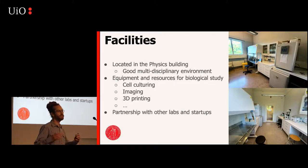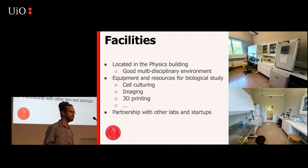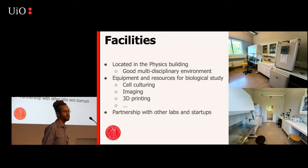The good thing is that we are hosted in the physics building, so we also have access to a lot of facilities that belong to the physics department. For instance, we have access to 3D printers and a lot of microscopes, and that's what makes the LagLivLab very interesting: it's a biological thing hosted at physics, and so it's multidisciplinary at its core. I think that's a very interesting place to work in. We also have a lot of partnerships, as Doug mentioned already, with other labs, very specific biology labs like the HTH Center of Excellence, but also with startups working in biology or with multidisciplinary studies.